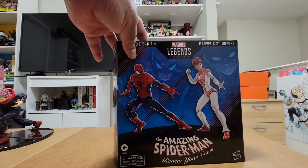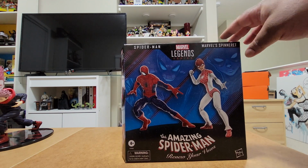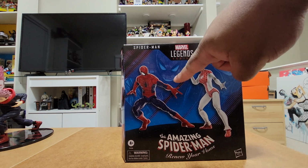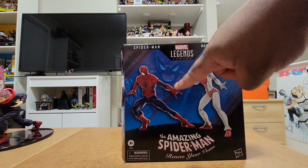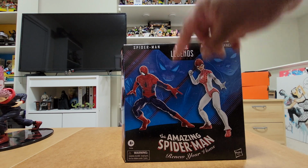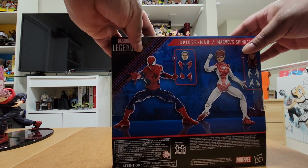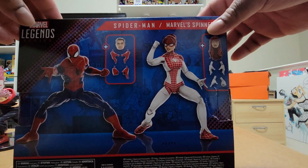So I ended up getting the Spider-Man Renew Your Vows set. This comes with a new sculpt for, I believe this is the same sculpt. Correct me if I'm wrong in the comments there. But I think this is Pizza Spider-Man that they've just redone a little bit and put a new face sculpt on there. So I'll show you when I open this up later on.